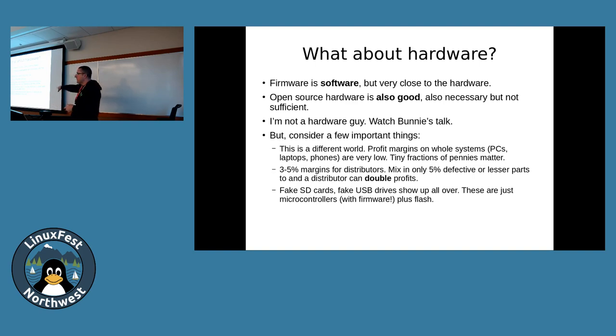More on the consumer end that you might be more familiar with, you have to be very careful when you buy SD cards and USB drives. Fakery is insanely popular.